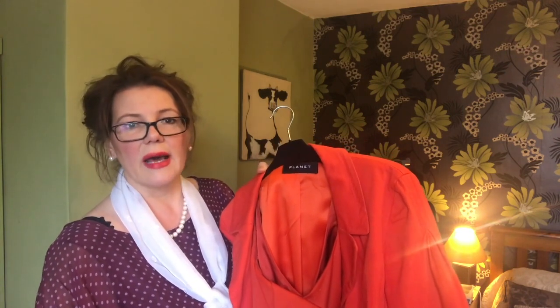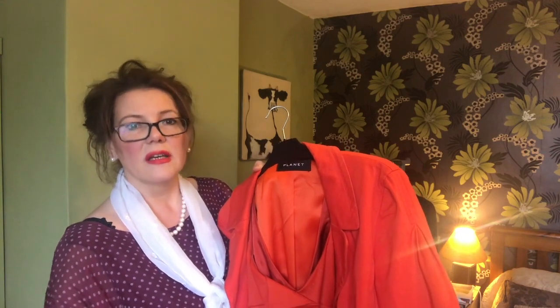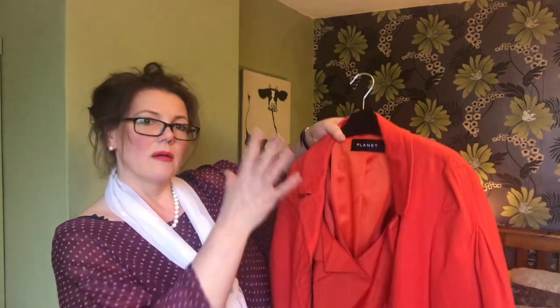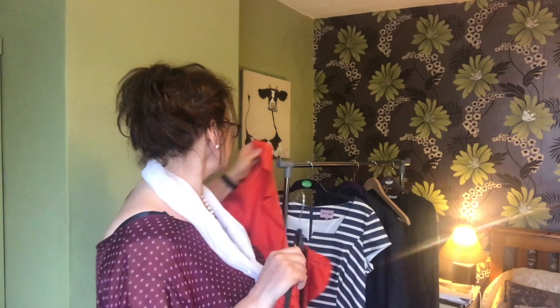Colour blocking is not going to help you because it cuts you in half somewhere, whether that's in your thighs, at your waist, or if it's a bit higher at your bust line. So single colour outfits are going to have the illusion of making you look taller.